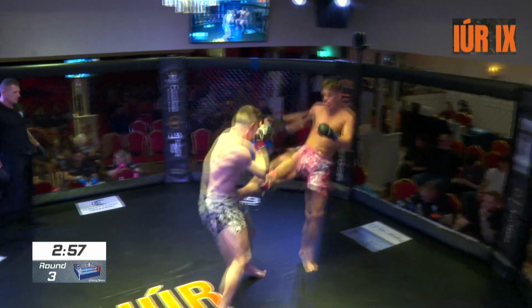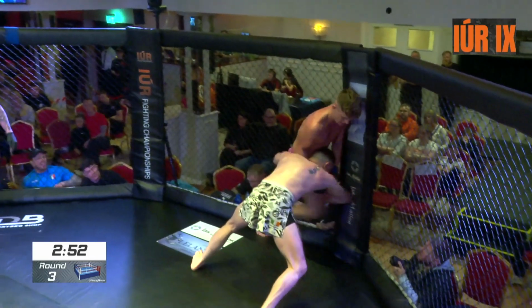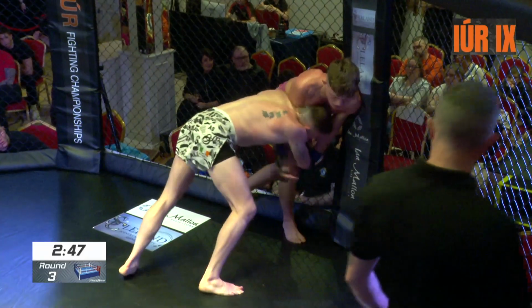Underway, third and final round. O'Boyle trying to press forward now and land those big shots and get to the hips. And he's got the legs almost together. He's connected on a single now.